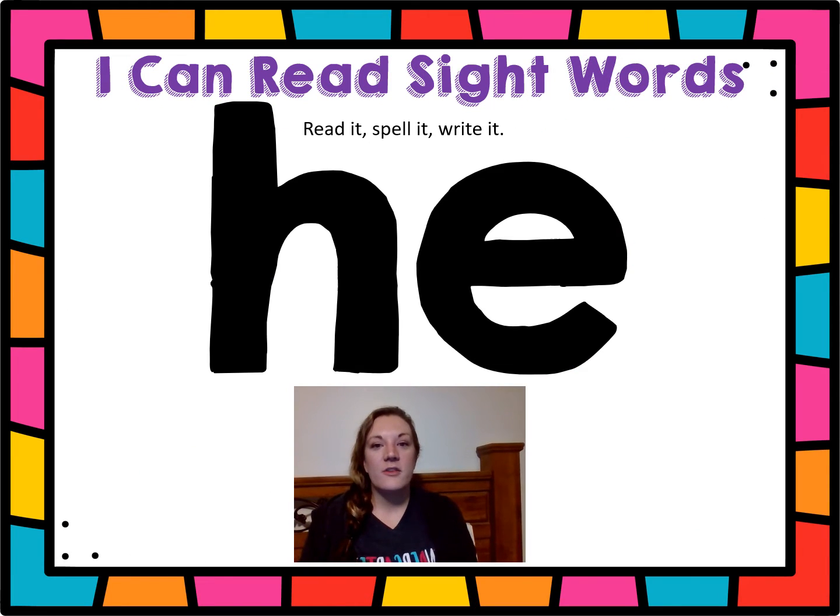Let's go over our sight words. Let's read this word together. Ready? He. Clap it. H, E, he. Punch it. H, E, he. Write it in the air. H, E, he.